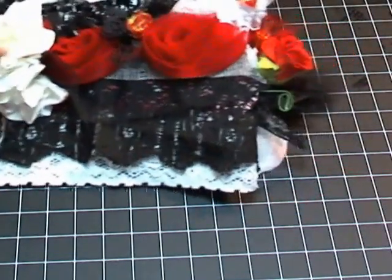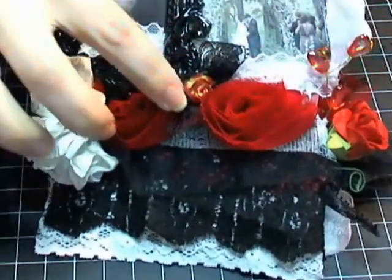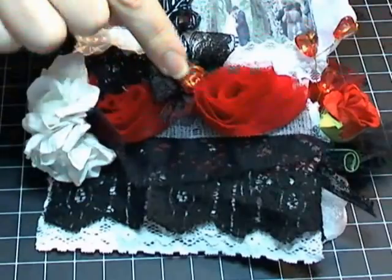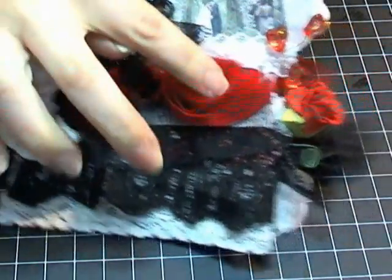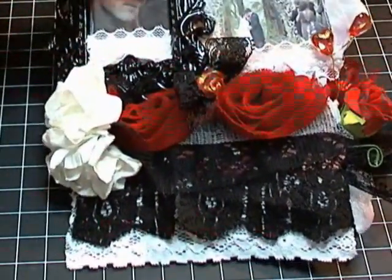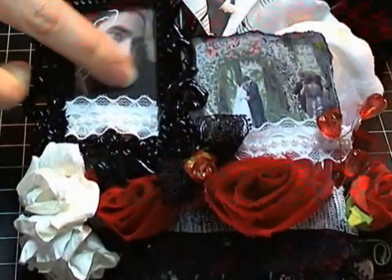Okay, then for on top of the bow, this way, I put the Wild Orchid Craft rose. So this is the trim, and so I put Edward in the frame.